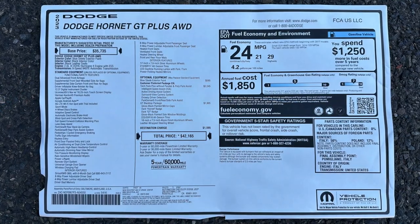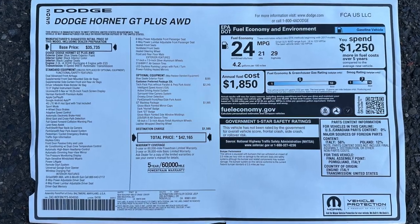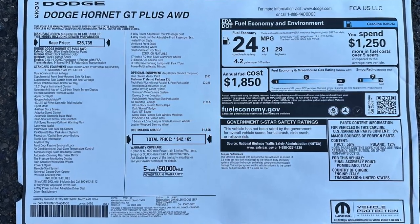As promised, here's the MSRP sticker to the Dodge Hornet so you guys get an idea of exactly what it comes with and the price tag on top.